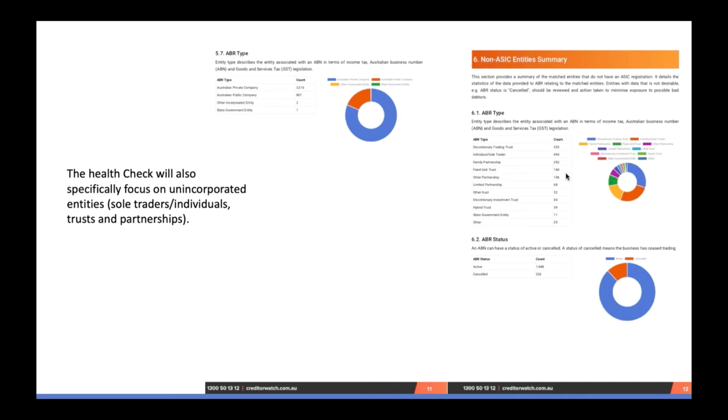So this is a really fantastic way to, one, identify all of those unincorporated entities that you are trading with, and then from that, work out how you should be dealing with them. Are they performing? Are they not performing? Are they causing you more grief than good? Should you be dealing with them at all? That sort of thing, okay?